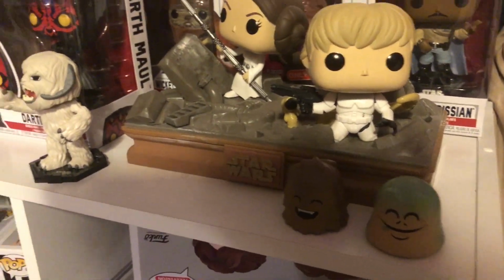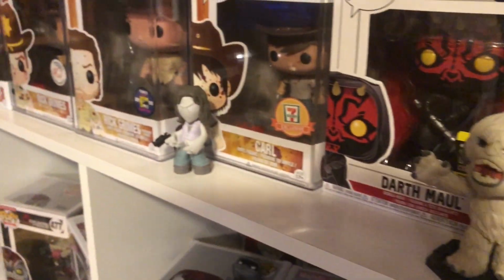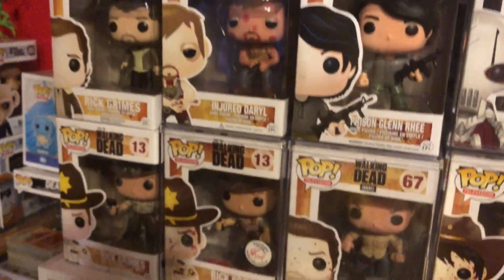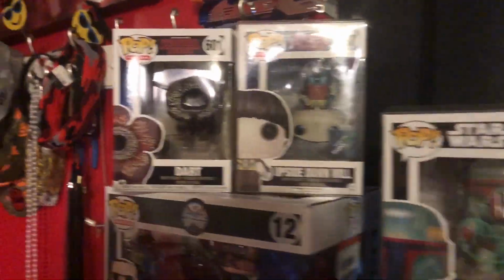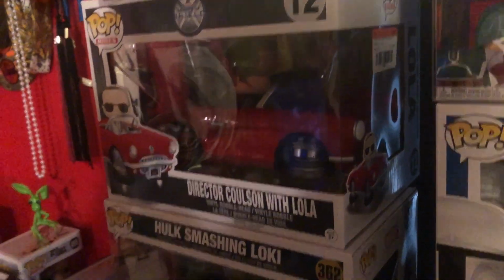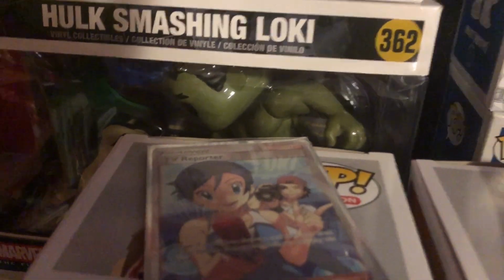A couple out-of-box things. All Funko related. Lori Grimes over there. We do have 3 different Rick Grimes, or actually 4 of them, I guess. We have Injured Daryl, Prison Glenn Rhee, a couple Stranger Things ones, Director Coulson with Lola, and then we have Hulk smashing Loki, and then we have the rematch on the Supremacy underneath there, and then again, there's more there.